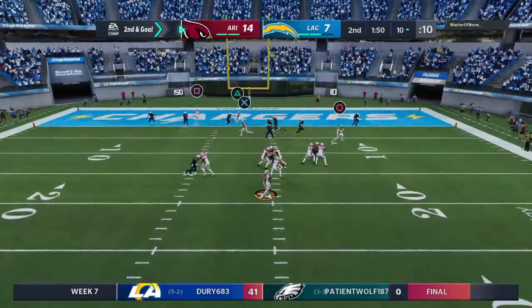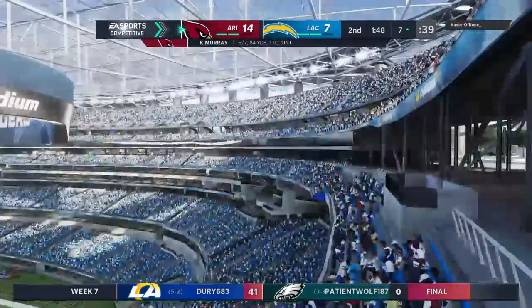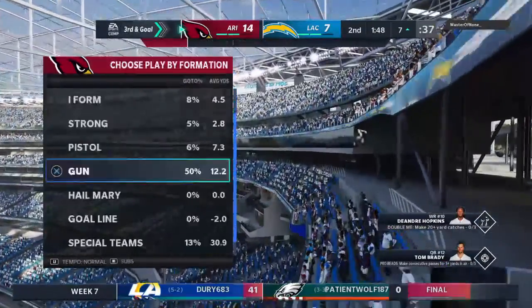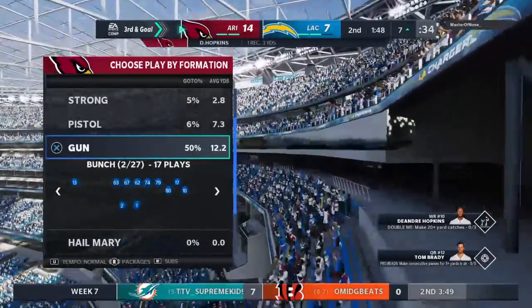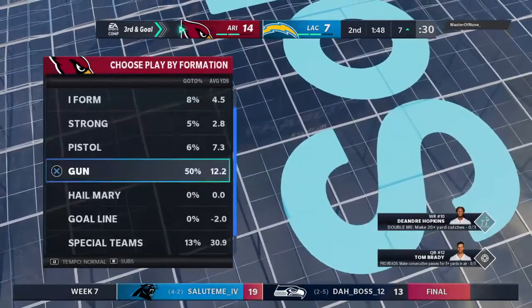And now Murray's going to set up to throw. That is caught at the 7-yard line. And down inside the 10 here before he's out of bounds right around the 7. Only 3 yards there on the completion. That'll lead to a 3rd and goal.